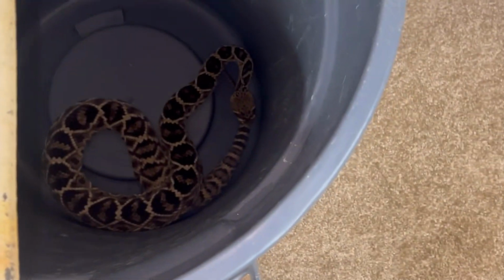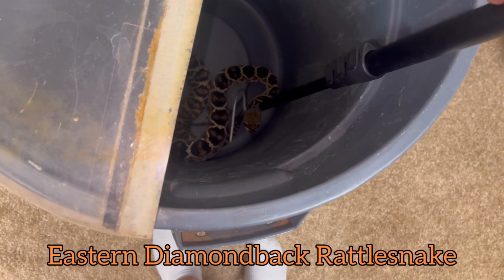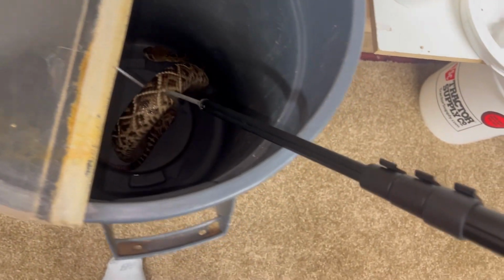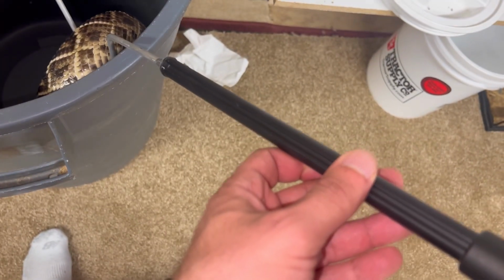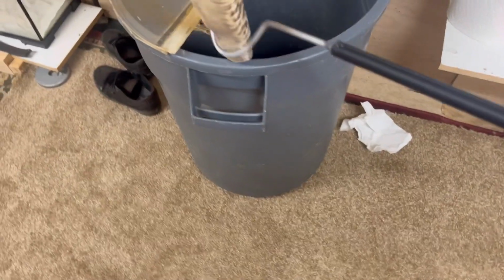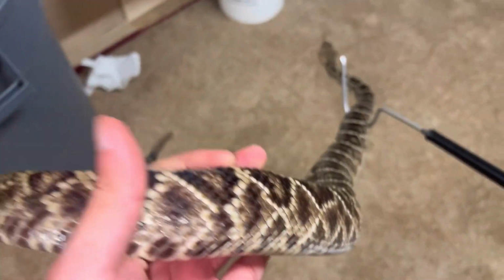Another big snake up next. Uh-oh. Eastern Diamondback rattlesnake. I left it on 1 zoom, not 0.5. I will do a 0.5 coming up, but after the forest cobra clip, I was going to risk it with the 1 zoom. I don't even know if that's how you say it. 1 zoom? But let's see how this goes.